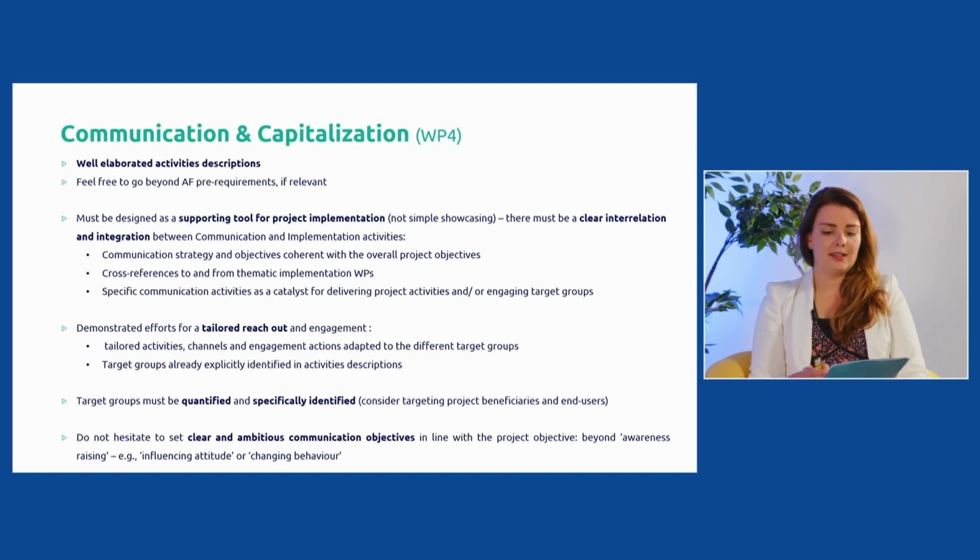So also don't hesitate to show us this link in the application form. Make these links clearly black on white so we know which communication activity is related to which implementation activity, so we see it as a whole nice concept, a holistic approach. So cross-references to and from the thematic implementation work packages are very important. Also, demonstrating efforts for a tailored reach out and engagement is important.